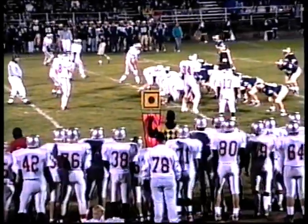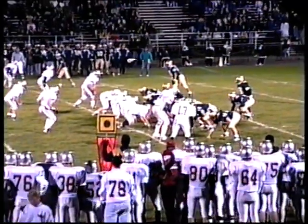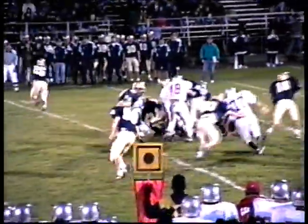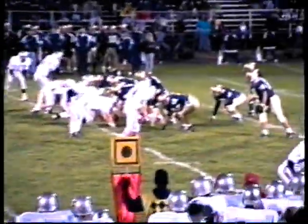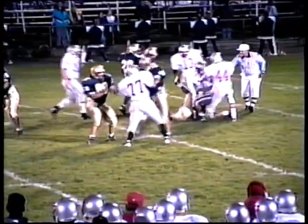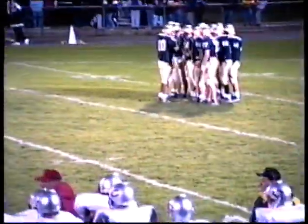Same formation, one back, come this way a little bit in the up. Little dive play, nothing. Looks like the power's this side. Straight back to down and fourth and ten.